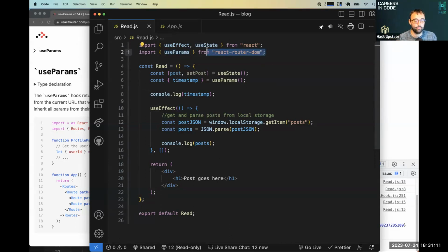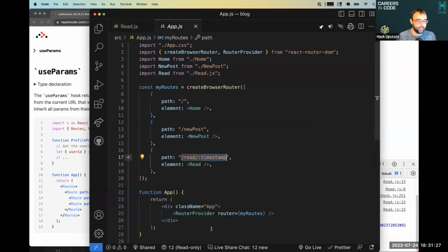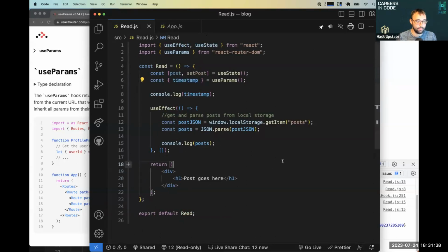We're pulling this in from React router, and now we're using params to get out the information from the parameter of the URL. Well, how does the router know that that number is a parameter and not actually just part of the URL text? Because we put the colon in front of it. So because this timestamp is marked as a parameter by using the colon in the URL, we are able to pull out that timestamp here.